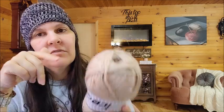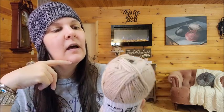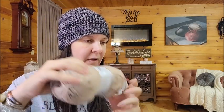100 grams, 215 meters, 75 acrylic. Oh, it's got 21 wool and 4% viscose, which is the flex that you see in it. I like this. I will definitely probably use this. I don't use a lot of ice yarns. I tend to just give them away. But I would like to start using them more in my videos.